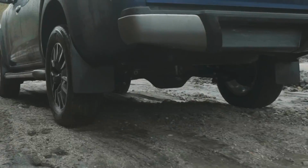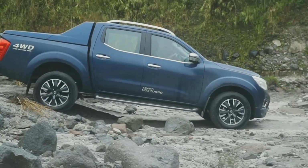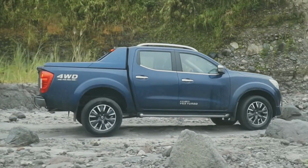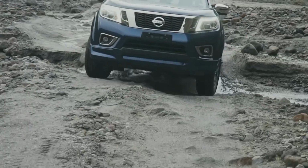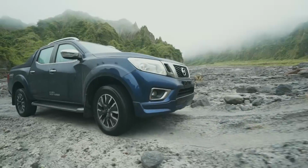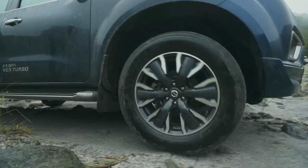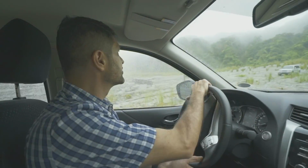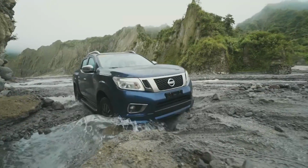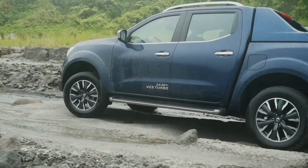When you say departure angle, you're talking about when the car comes down from a little drop, if it hits the back of the bed. And then the approach angle is, of course, under the bumper. Like now, we're gonna go up a very, very steep portion, and you don't want your bumper to hit it before your wheels do. That's the approach angle. And this is doing a pretty good job too. No problems so far. We had that one small issue, easy to get out of, but there you go. It's all about negotiating different terrain.